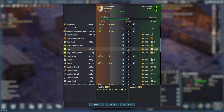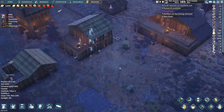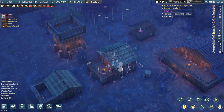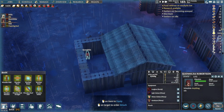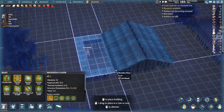Here. Ooh, you know what? How high can we get with this? 10? Let's do 20. Alright. Settlers are idle. You know what? That's not the worst thing right now. Some of them do deserve a break.